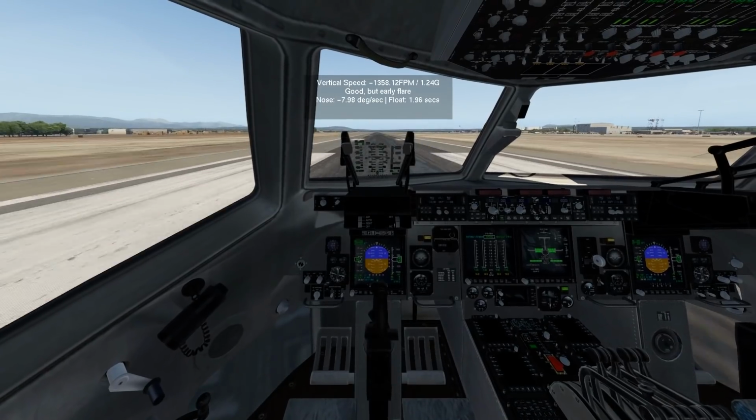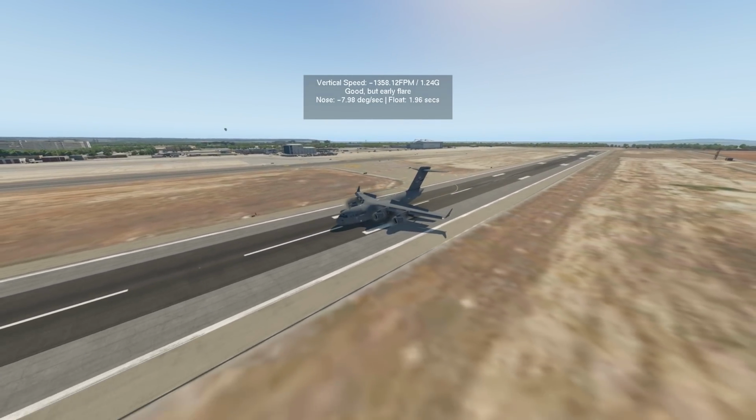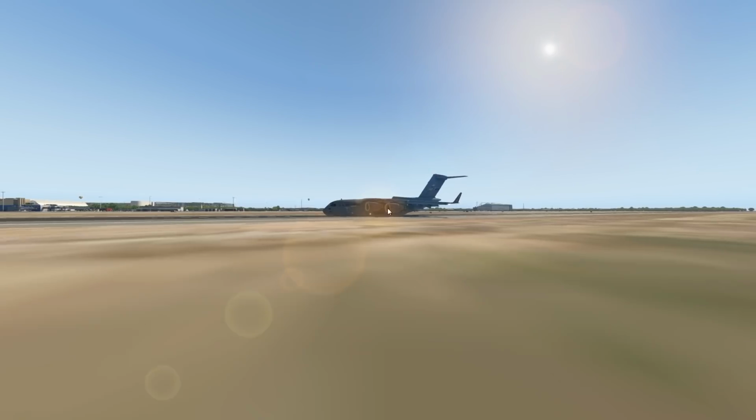Alright, quite a hard landing. That was quite a hard touchdown. 13,000 feet per minute. And as it turns out, we have actually landed without landing gear. That is pretty unfortunate. Alright, quite a failure of a landing, but actually, this was quite nice.